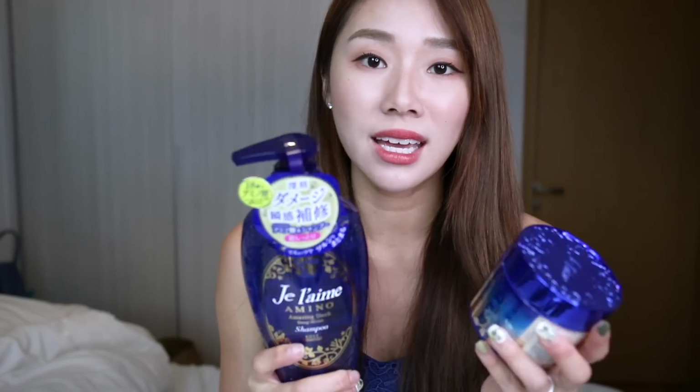So if you're like me, if you have dry, damaged hair, or even if you have frizzy, unmanageable hair, this product says that it can fix these things and you can apparently see results in just one use. So that's what we're testing out today. This is this side I'm gonna be washing and this side I'm gonna leave. I'm gonna first shampoo my hair as per normal, pump some in my hands and lather it into my hair, including my scalp, and then I will rinse it off, then go in with the Amino Deep Repair Algae Mask.